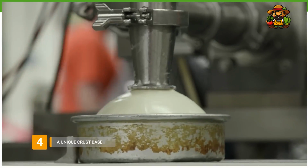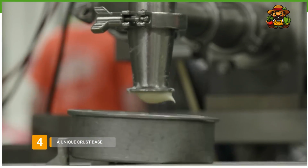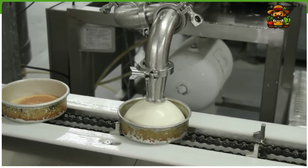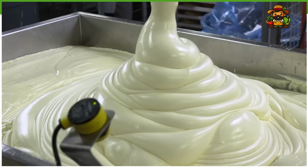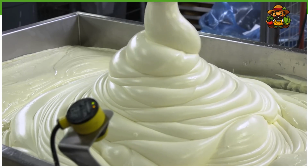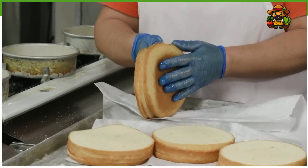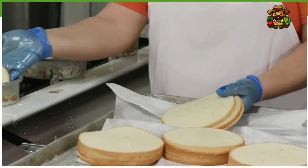One of the elements that sets certain cheesecakes apart, like Junior's, is the crust. While most cheesecakes use a graham cracker base, Junior's stays true to its origins, using a slice of vanilla sponge cake as the foundation. This recipe, passed down through 3 generations, has become their signature.